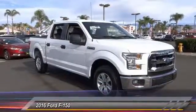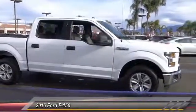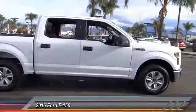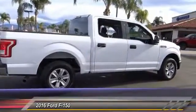2016 F-150. A Ford F-150 knows how to handle any situation. It's built to follow orders, no whining, and is priced below $40,000. This vehicle has less than 20,000 miles.